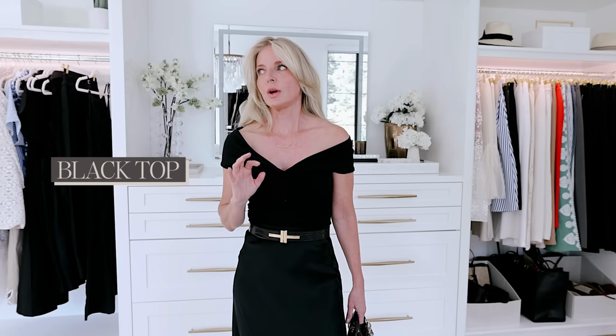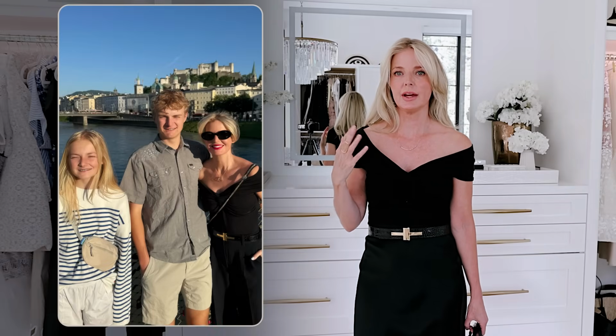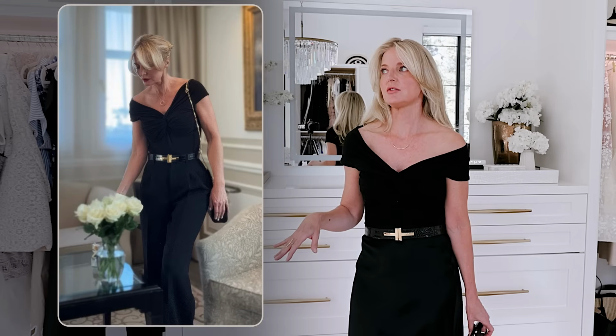The next one might ruffle some feathers, but just bear with me. I'll explain. Be sure to stick with me all the way to the end. A black top. A black top is going to serve so many purposes in your summer wardrobe. You're going to wear it for date night, out to dinner, any kind of special occasion. You can always wear a black top. And vacation, I just brought this black top with me to Europe, and I paired it with black trousers. And this same belt is very chic, very classy, very sophisticated.